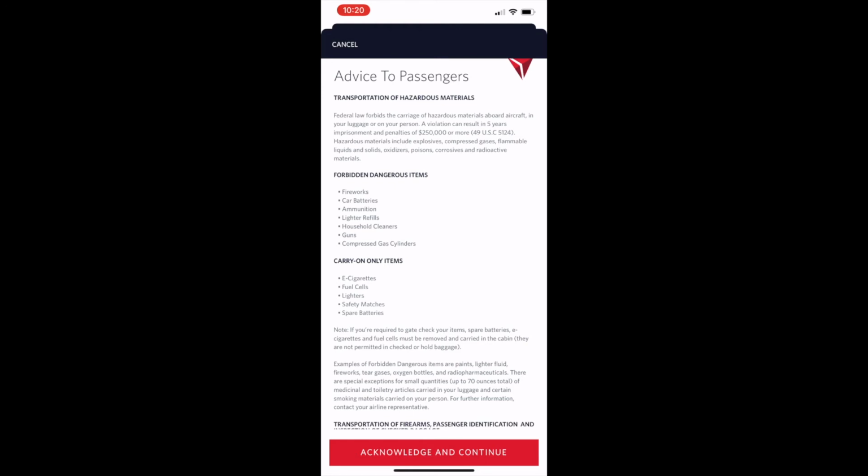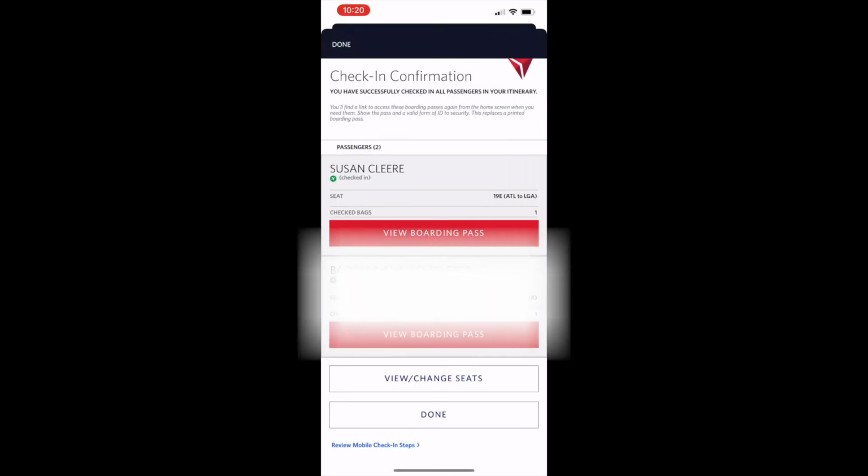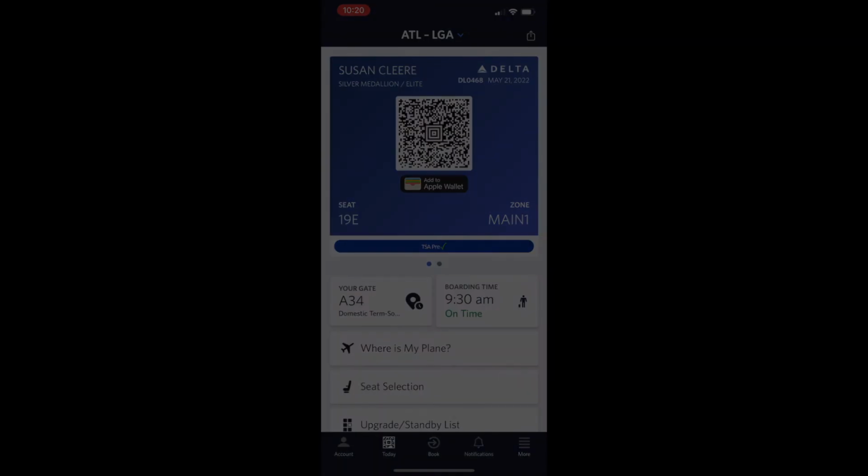Again, tap acknowledge, because you're checking your bags and trying to get completely checked in. So it's just like as if you did it on the computer. You're just doing everything through the Delta app. Now, if you want to, you can tap to actually see your boarding pass again. So go ahead and do that so you can just make sure it's there.